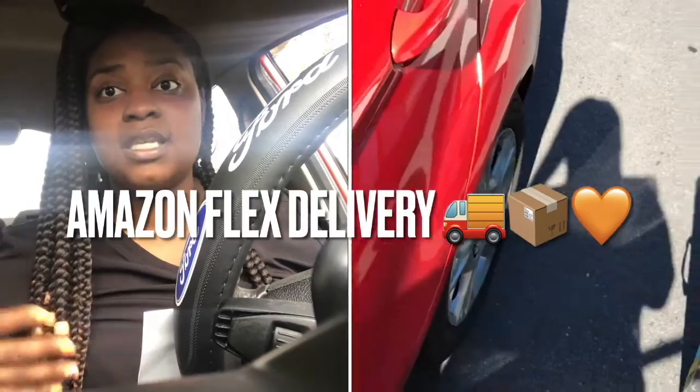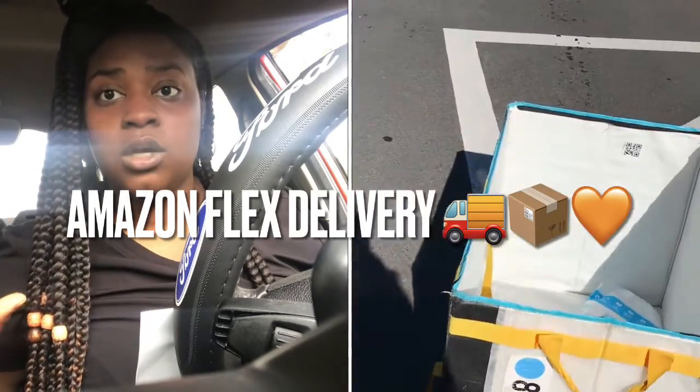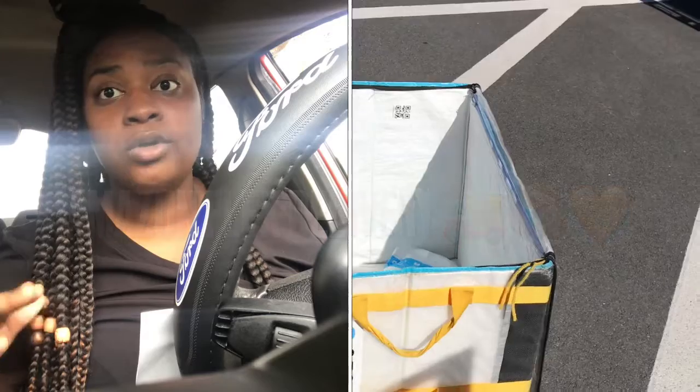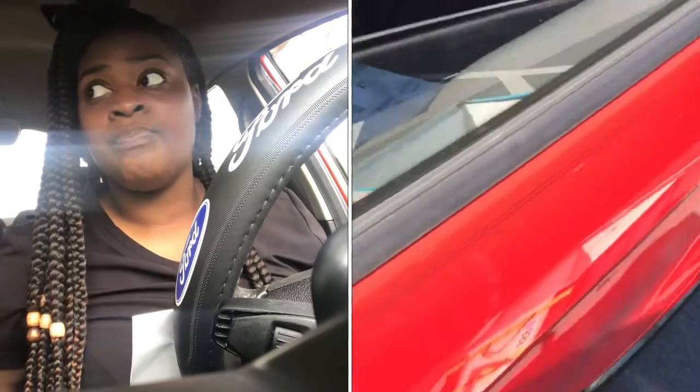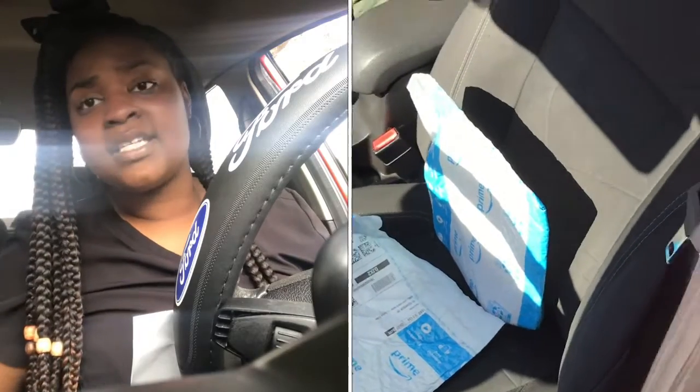So Amazon Flex is one of the delivery driver jobs where you load up your car. You have to have a 4-door car. You can either have a smaller car, which will make $18 an hour, or an SUV, which will make about $25 an hour. Everything basically depends on your route.